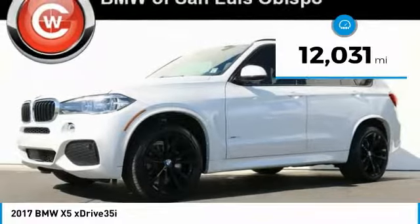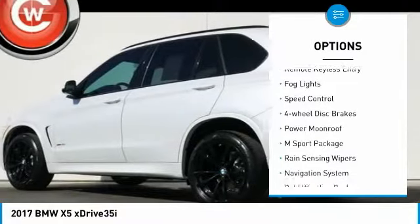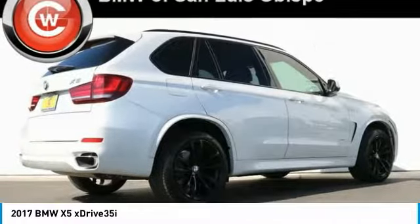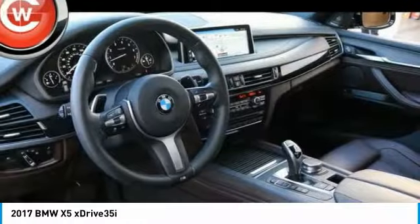Here are some of this vehicle's great options: electronic stability control, brake assist, traction control, remote keyless entry, fog lights, speed control, four-wheel disc brakes, power moonroof, M Sport package, rain sensing wipers. Come take a test drive today.